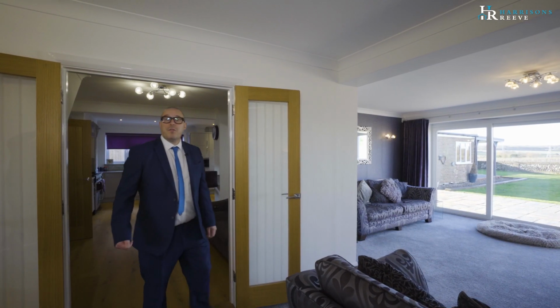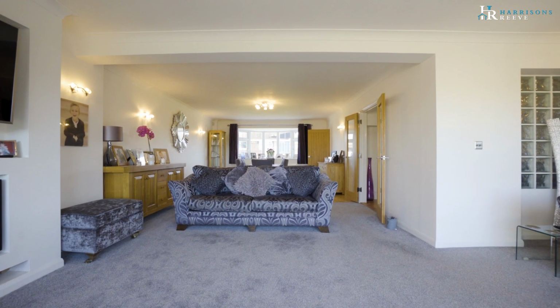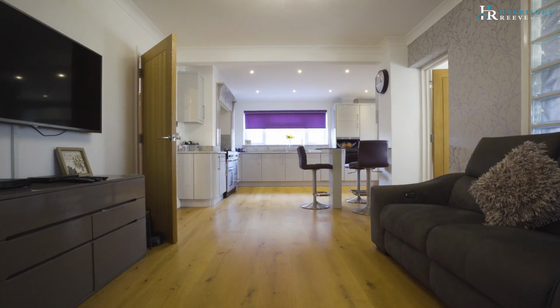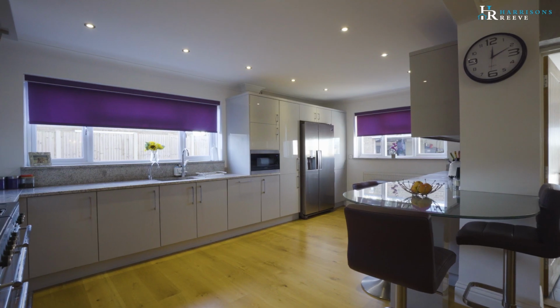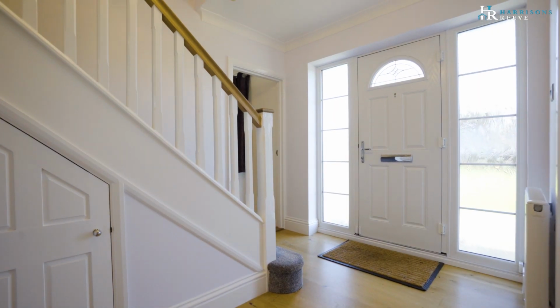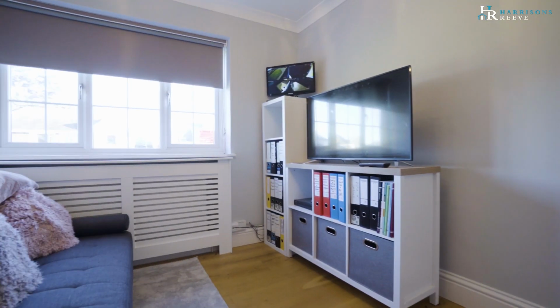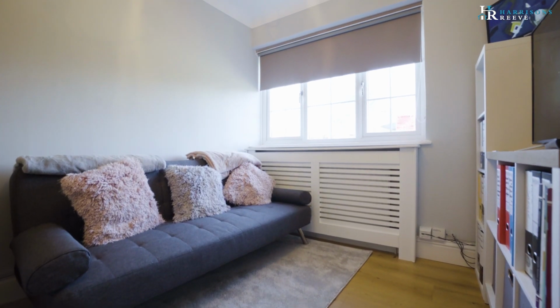So you now join us on the ground floor of this fabulous property. As you can see, we're now in the very much open plan main living accommodation. Through the double doors that I've just come through, you've then got the open plan kitchen breakfast room. Also to the ground floor, you have the entrance hall, the downstairs WC, and an office come study, which if you really wanted to, you may be able to use as an occasional bedroom.